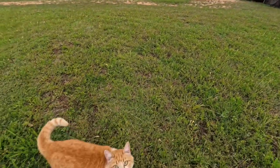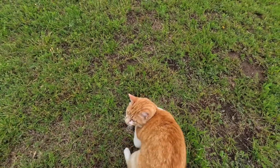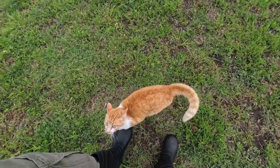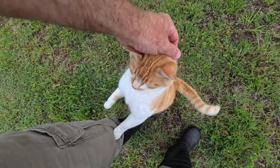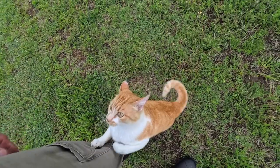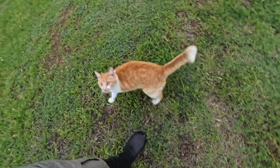Right now, I want you to meet Gigi. This is a cat that just showed up at the house, and she has been a godsend, really. We have a whole lot of, don't scratch me. Get in, get in, get in.